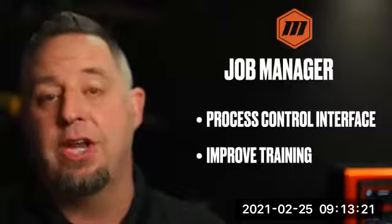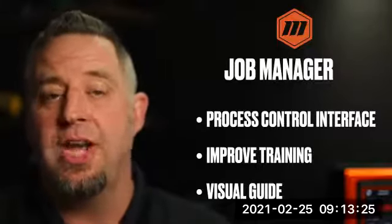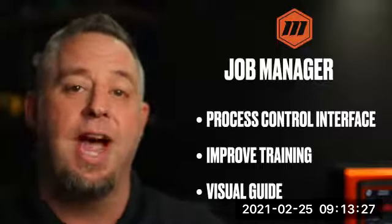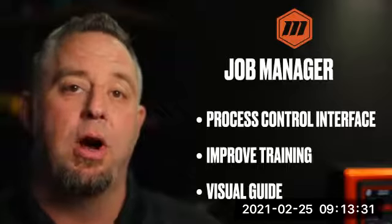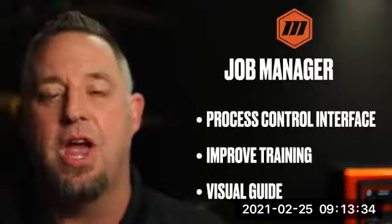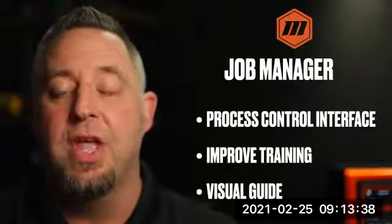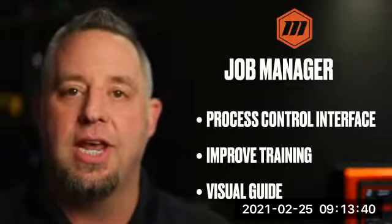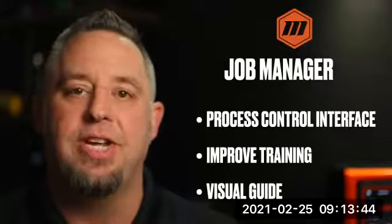We have an interface that will allow us to improve on training and help provide a visual guide. This is oriented around our EPT product, which is our battery transducerized DC control system. I'll show you what that looks like when we jump into the demo portion of the presentation.